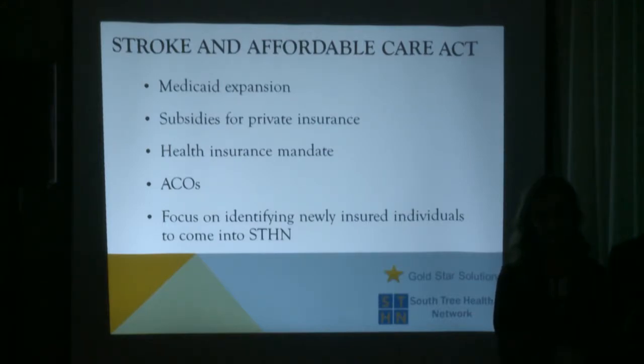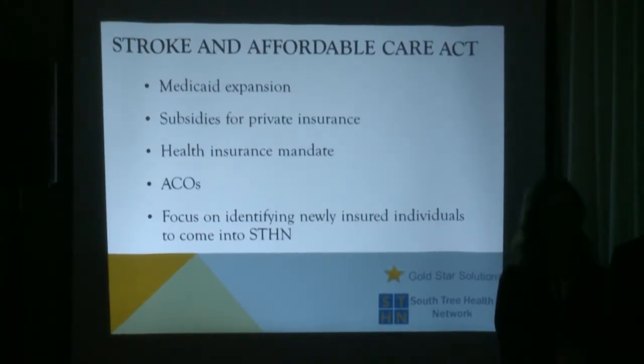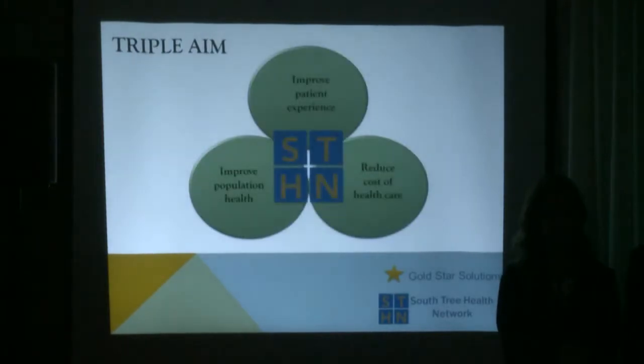And we want the South Tree Health Network to be their providers and bring them into the healthcare system to provide better care for them and better population health. The Affordable Care Act also incentivizes the creation of ACOs, or Accountable Care Organizations, and we want South Tree Health Network to become one of those organizations focused on integrated providers and preventative health. Once we focus on all this, we can get these people into our network and provide the best care that we can. We want to focus on the triple aim for our solutions, which is improving patient experience, reducing the cost of healthcare, and improving population health.